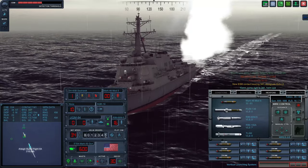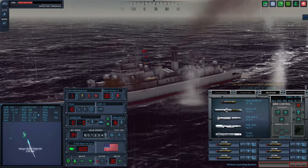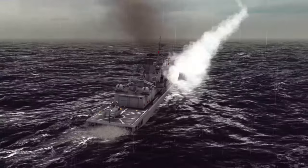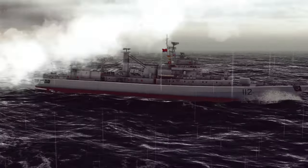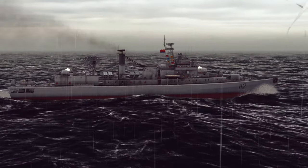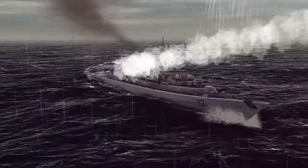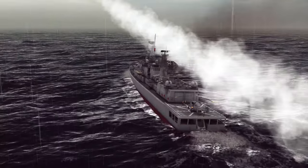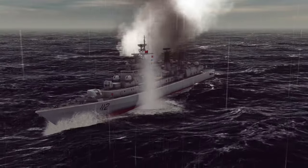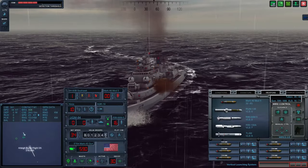ESM contact, bearing 3. Come right to 3-4-1, helm. We've got another contact, that's not what I wanted to see. Con, sonar, launch transient from. Oh, we got a hit. We have got a hit. I think that was a gun hit. Not a particularly bad one, but we did get one.